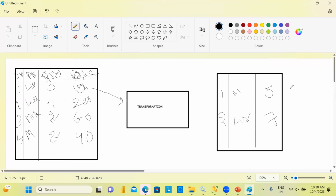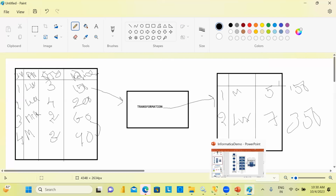And what is the amount here? Milk total amount is 150. Right or wrong? 90 plus 60. And this one, 200 plus 150, 350. So this is what is meant by data transformation. We are transforming the data. In the middle, we apply the logic, then we load it into the warehouse level. We are arranging the data at the warehouse level.